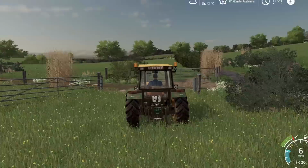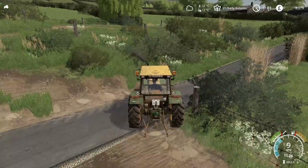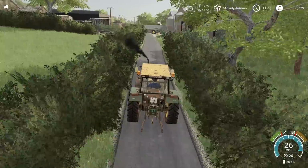The JCB is back at the field with the tow chain, which means I can now focus on getting this tractor over to the field. So firstly, I'm going to go and pick up the forager. We'll come back for the trailer. The trailer is going on the back. I've left it in the field because it's just going to be so much easier spinning around in there.